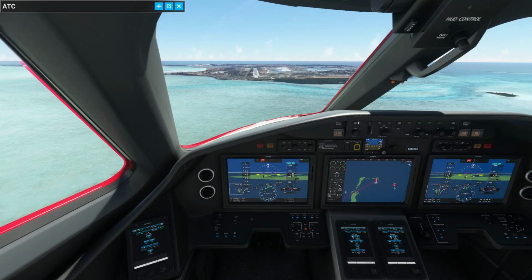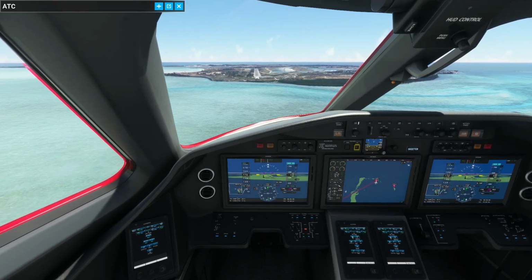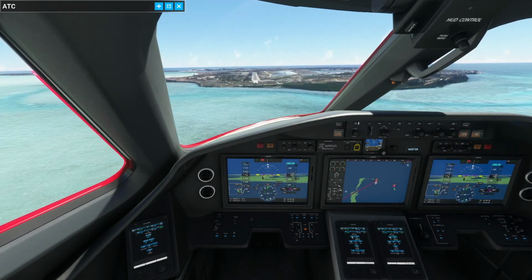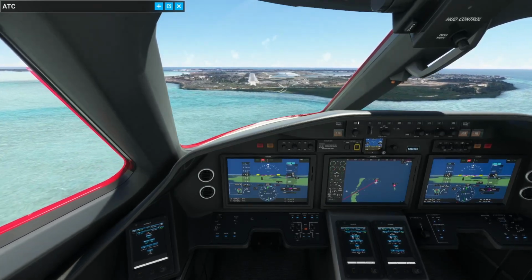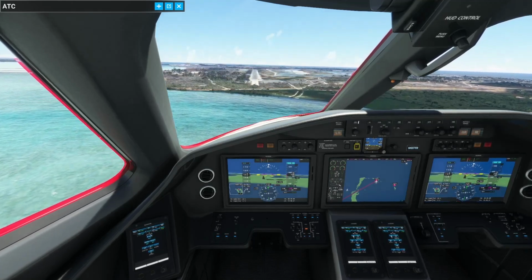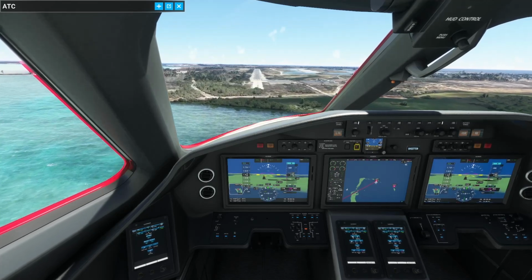Looks like we're gonna have to back taxi. Everything's on this side of the runway. 500. 500 feet. Oh, there's our lights, all white, so we're still high. That's fine. We're in good shape.